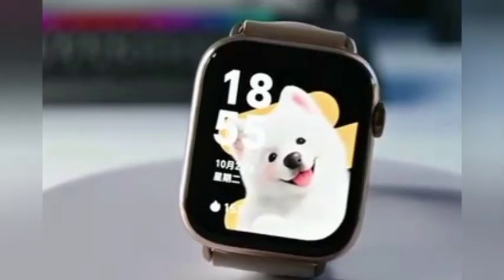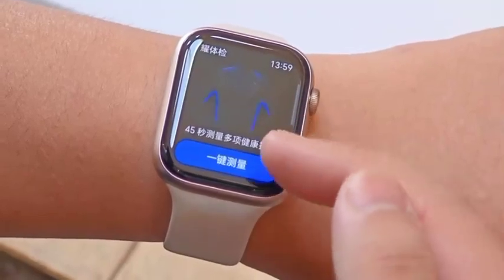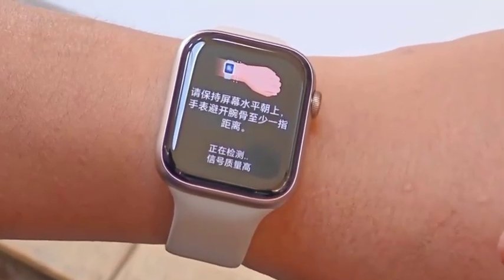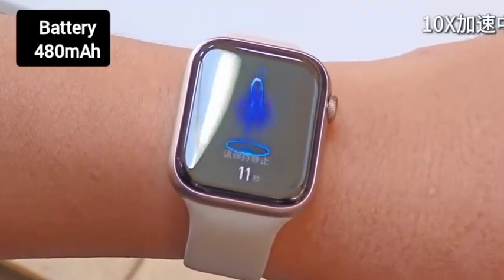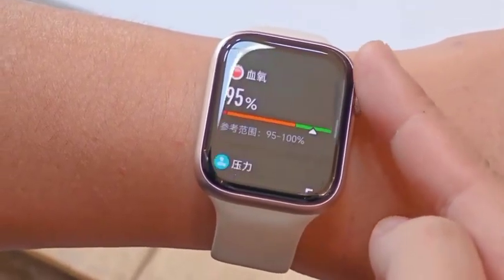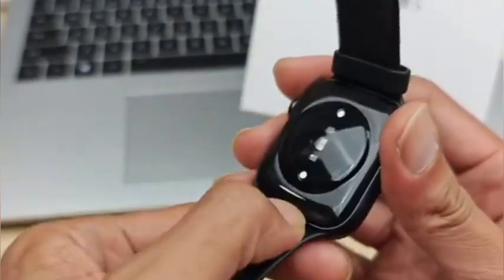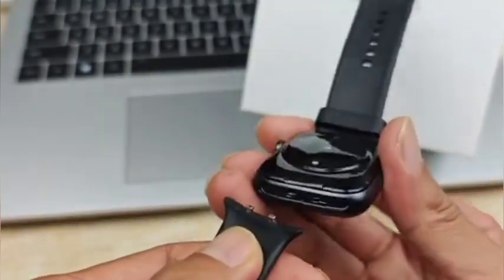For battery performance, the Honor Watch 5 is the first smartwatch to incorporate a silicon carbon negative battery with a 480 mAh capacity, managed by the Honor Turbo X power management system. This setup delivers up to 10 days of battery life on eSIM mode with typical usage.